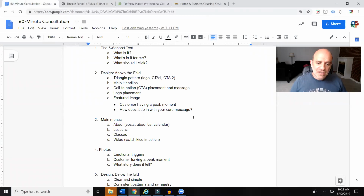We're going to look for a triangle pattern that should be established with the logo, call to action, and a second call to action.